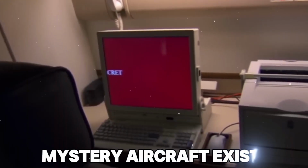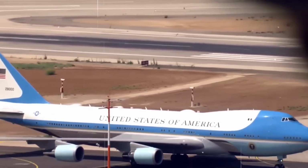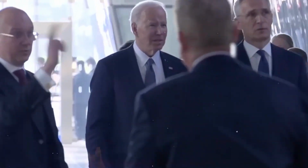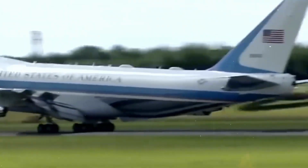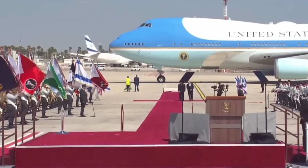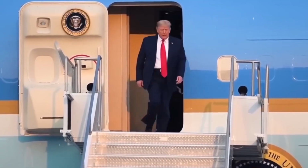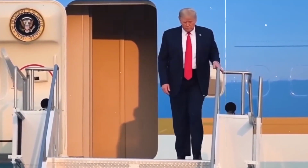That's why this mystery aircraft exists. It's not a refueler. It's not an escort. It's not there to support the president. It's there to extract him. Think of it like an armored vault designed to carry a mobile bank. Only the vault is a full-sized Boeing 747, and the cargo is the commander-in-chief.